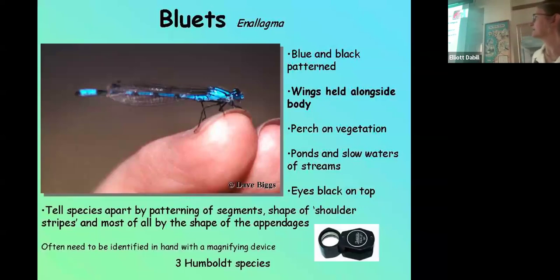Okay, moving on to some damselflies. We'll start with the bluets. So the bluets are blue. They look like little blue needles in the grasses and on the emergent vegetation of ponds. Again, they hold their wings along their sides. We're not going to go over dancers, but dancers hold their wings above the body. So just think of the ballerina. They always hold their arms a little bit out. So the dancers hold their wings a little further up.